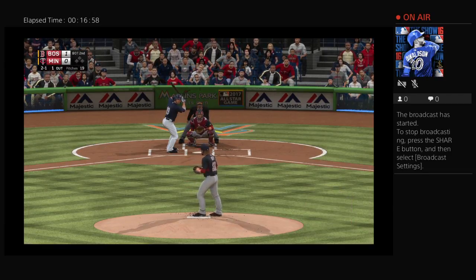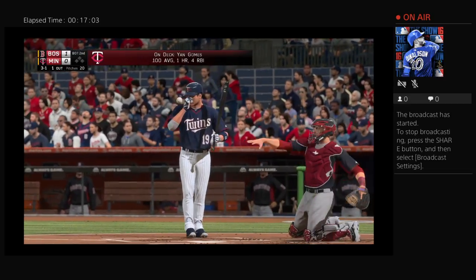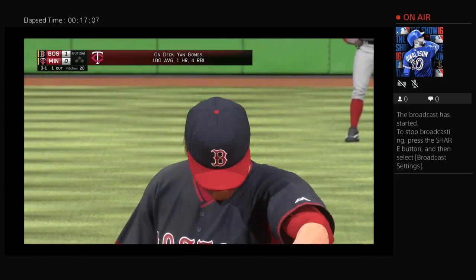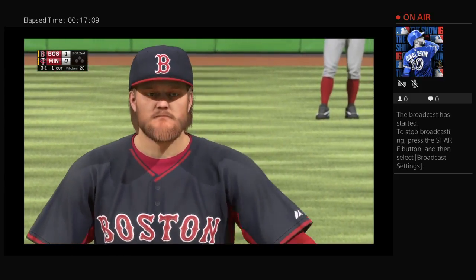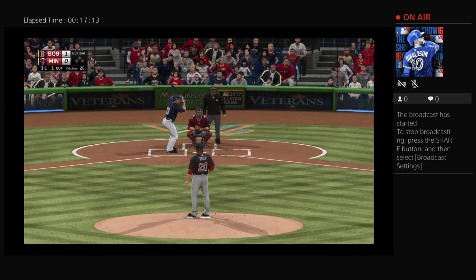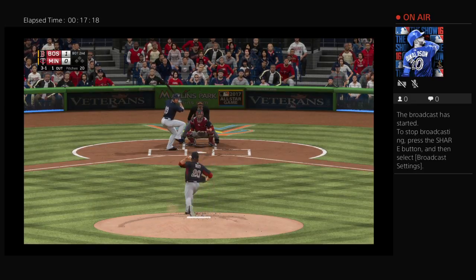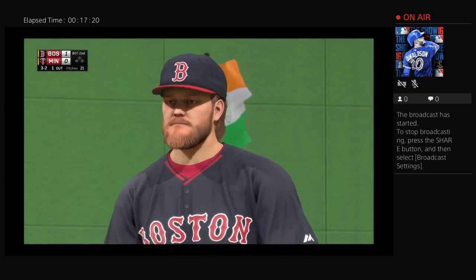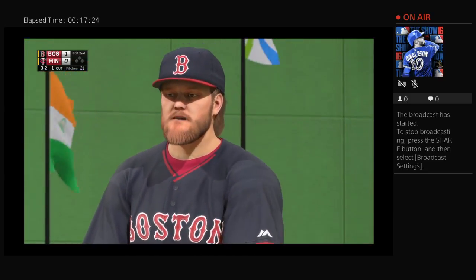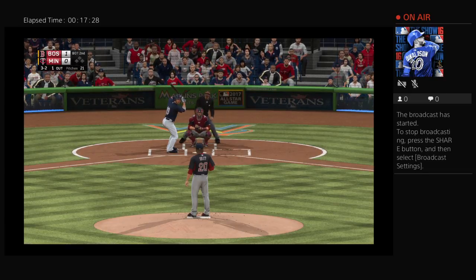Into the windup. Here's the 2-1 pitch. Nope. 3-1. And they know full well the threat that this guy poses. So even down 3-1, I can't imagine he's going to get anything that he can drive right here. That's in there, and it'll run the count to full. 3-2. Red Sox on top in the early going. 1-0 as we play the second.